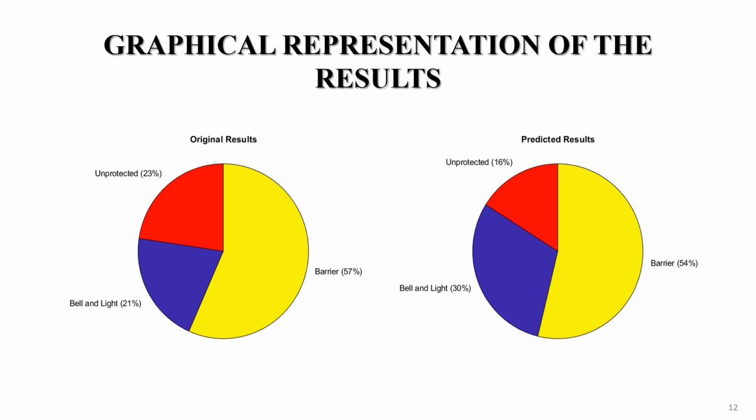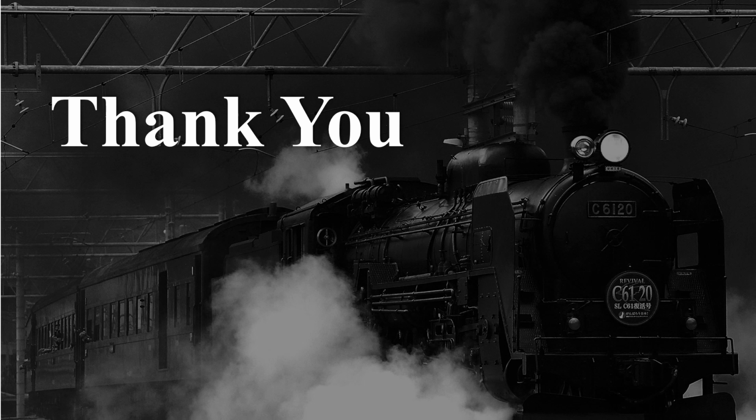With more training data, the model can be further optimized to get a more accurate decision. That's the end of this presentation.